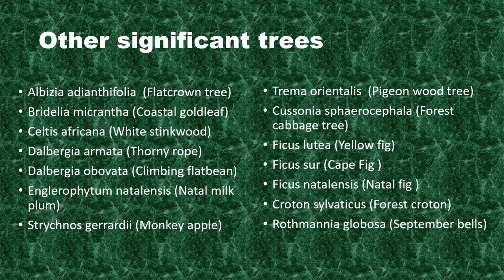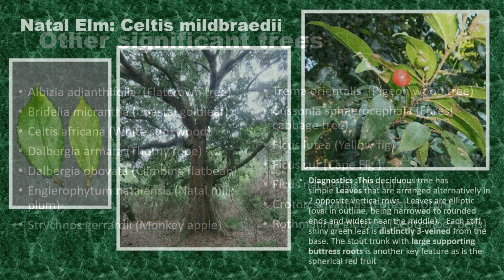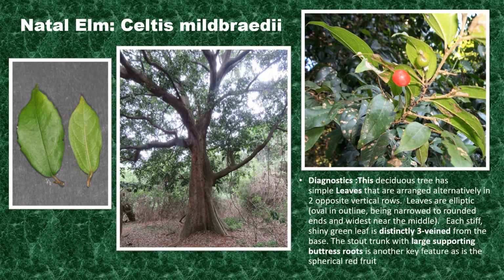And I've compiled a group of trees for you that are most significant and that are important to learn at this stage of your careers. According to families, the elm family houses several plants. We already spoke about Celtis mulbradii, one of the most important ones. It's important to understand the diagnostic characteristics of the plant.